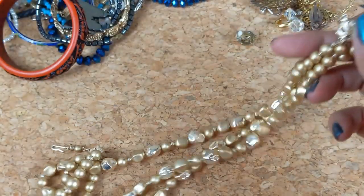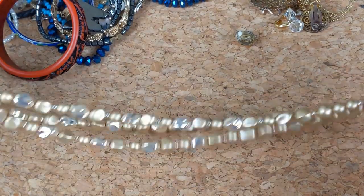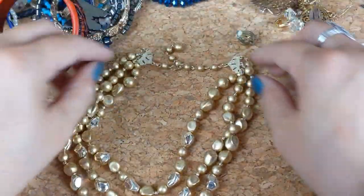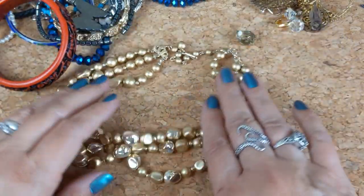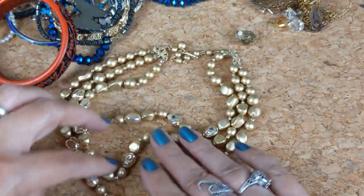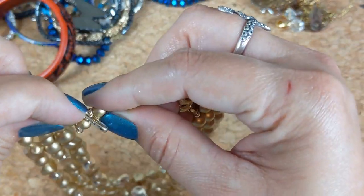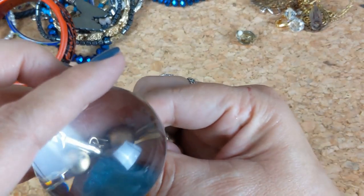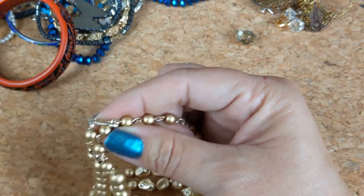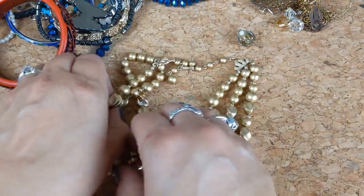Okay, so what do we got next? This is actually really pretty. Oh, I like this. This is pretty. This is probably Japan or Germany. I love these vintage beads. Let's see what this is. Oh, that's really tiny. I don't know if I'm going to be able to see that. Japan, yep. I just sold a purple one. It was in one of my previous videos.